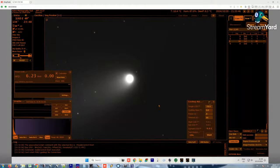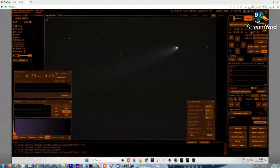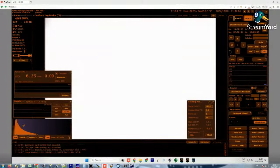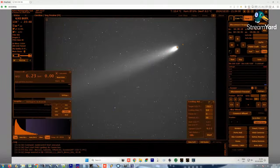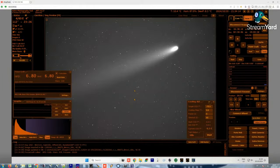Some of the Chinese stuff. And also, one issue with this current image of the comet is that it's quite low on the horizon. It is right now 20 degrees above the horizon, so it's quite bad. So here's the first frame. It's not perfect, but well, better than we could hope.